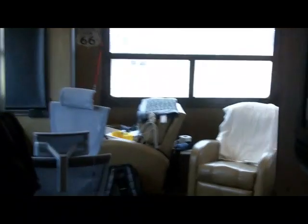Let's take a walk back into the living area. And in the living area, I want to point something out here. And this is, again, where you get to 4 years of age in a camper. These are my cabinets above. Let me back up a little bit. This is the sofa. All right.